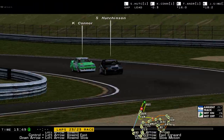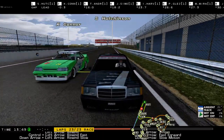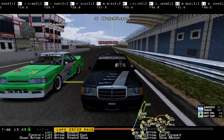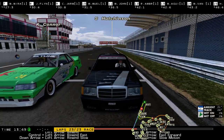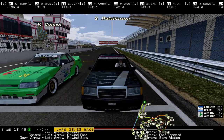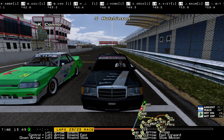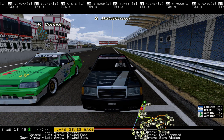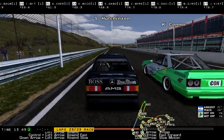What was the gap? What was that gap? And this time for the win. Oh, let me hold it on the line for you. There is no gap. Go back. The line. Oh my. Hutchinson. Just about. That is tight. Holy crap. That's the closest finish I've personally ever seen.